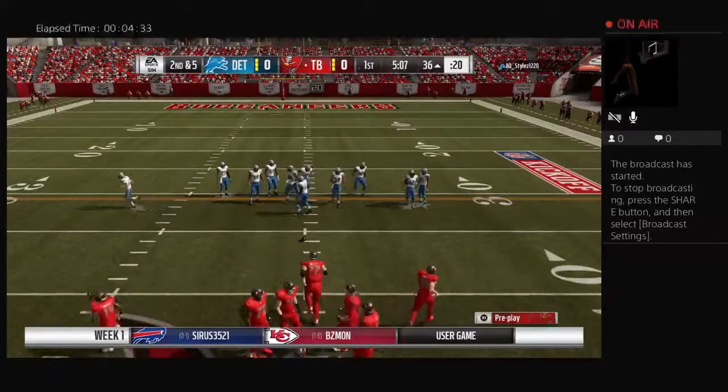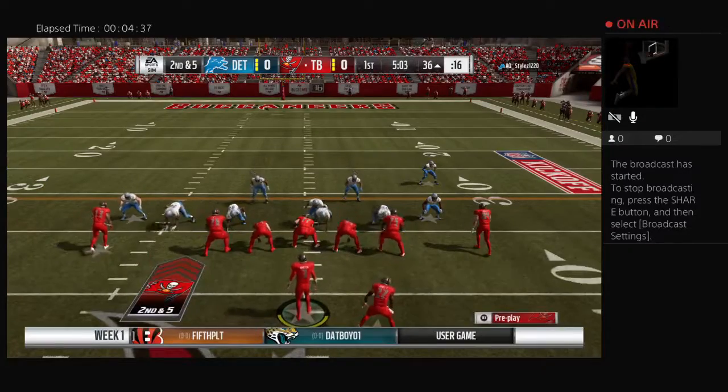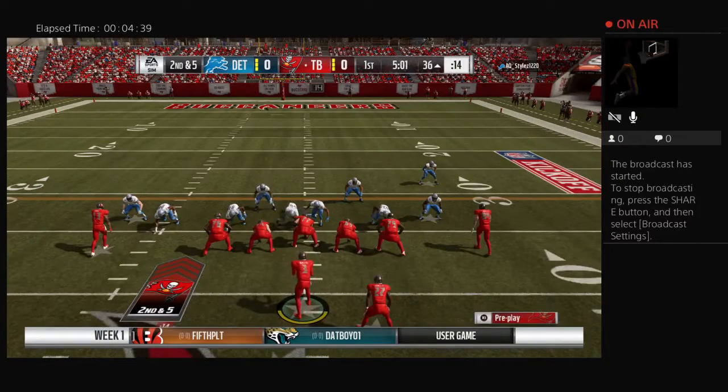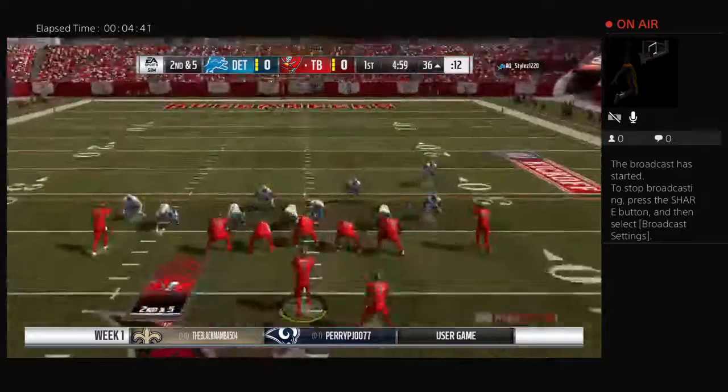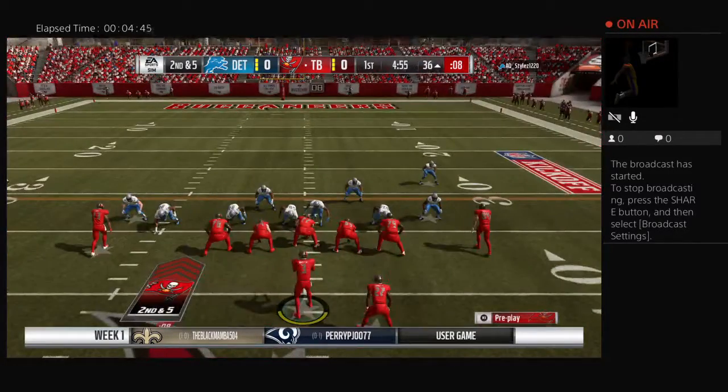Let's keep bringing it. Stay in there. Tight end's right. Ready. Black 22. Come on. Sunday. Let's go. Let's convert. Let's convert.